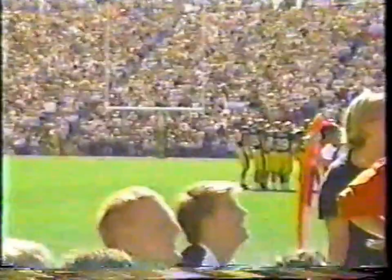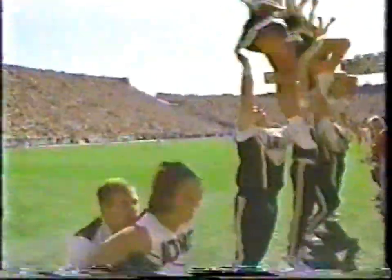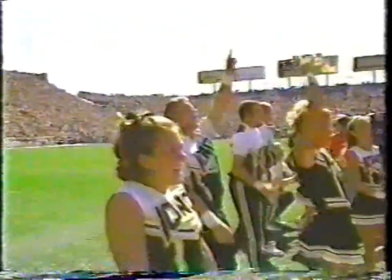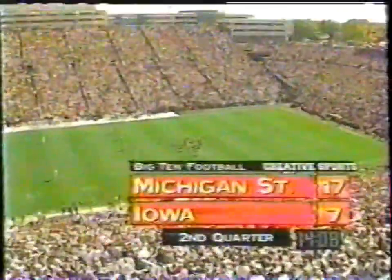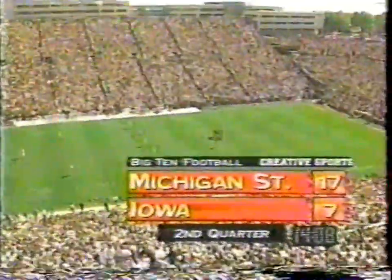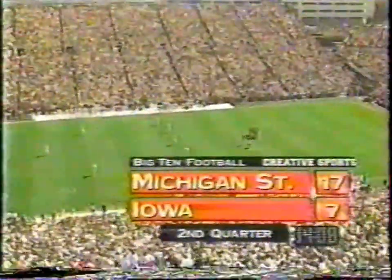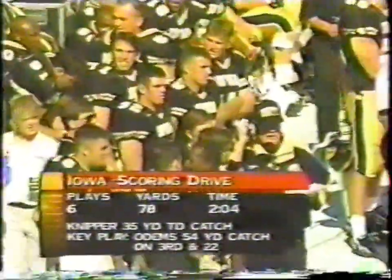Iowa, shut out in the first quarter, finally gets some points on the board on the 35-yard touchdown pass and run by the tight end Chris Knipper on a broken play. Matt Sherman passing off the back foot for the score. Derek Mason will stand deep awaiting the kickoff from Zach Robert.